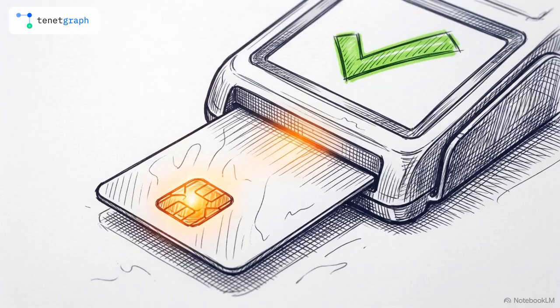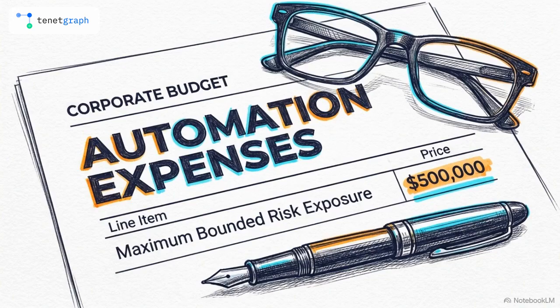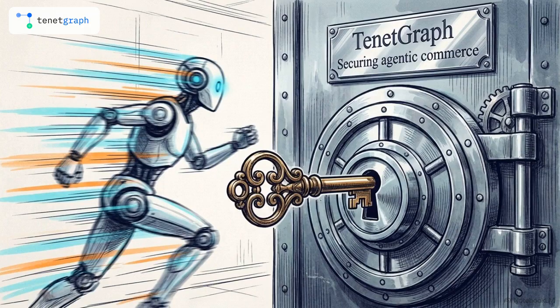Chip credit cards solved the problem of counterfeiting by making physical duplicates useless at the register. Automated customer service is going through that same transition today. Applying the test pilot discipline transforms a massive vulnerability into a predictable business expense. You get the speed of an automated workforce, while the business keeps the keys to the vault.